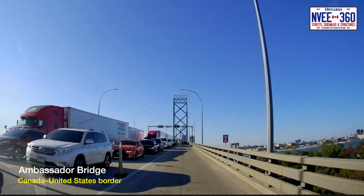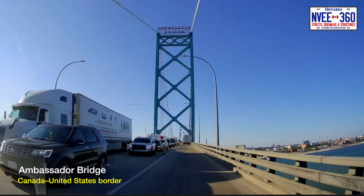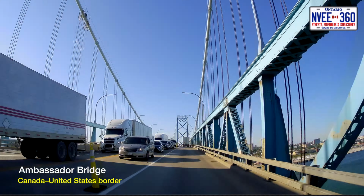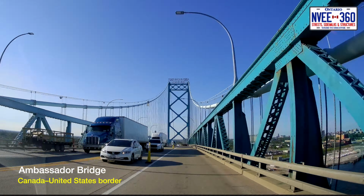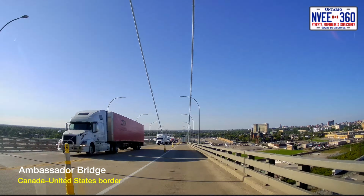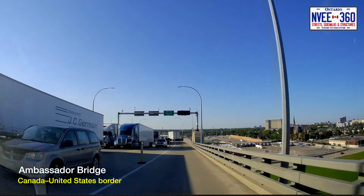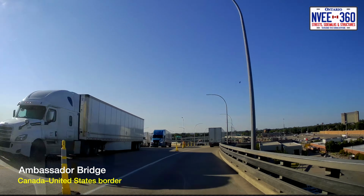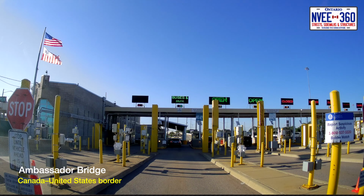If you plan to drive across the Ambassador Bridge, your vehicle must meet certain safety and environmental standards. Make sure your vehicle is in good working condition, complies with emissions regulations, and has the required insurance coverage. Familiarize yourself with the customs regulations and restrictions for both Canada and the United States. It's essential to know what you can and cannot bring across the border, as well as any duty or tax requirements. Before starting your journey, it's a good idea to check current wait times at the Ambassador Bridge. This information can help you plan your trip and avoid peak traffic hours.